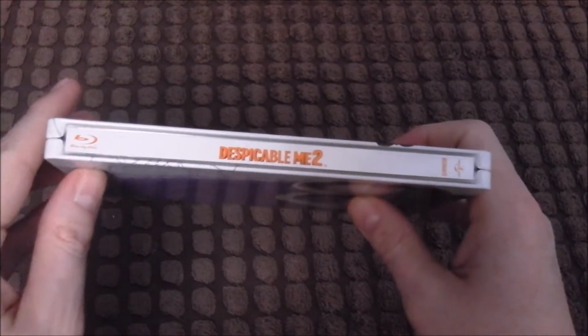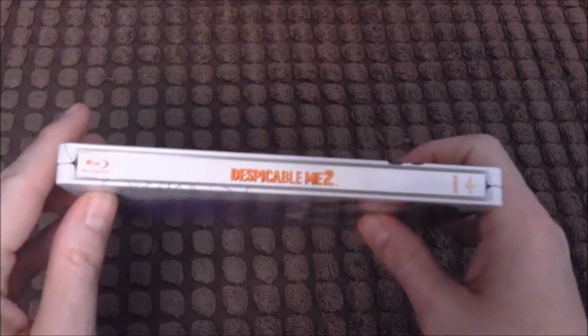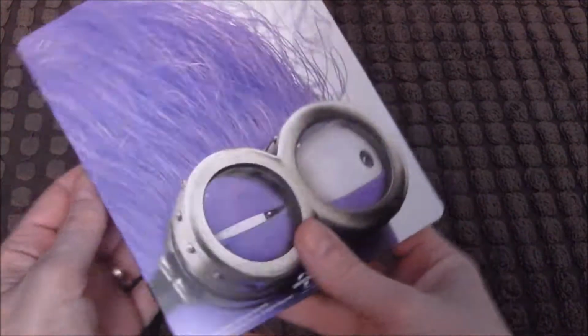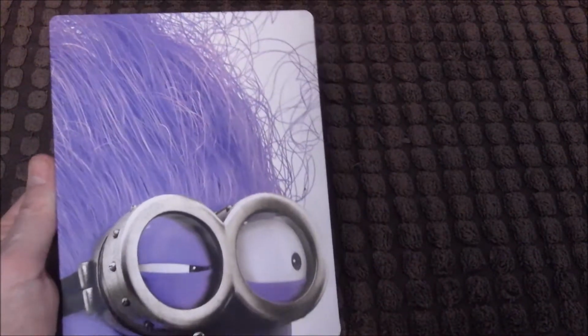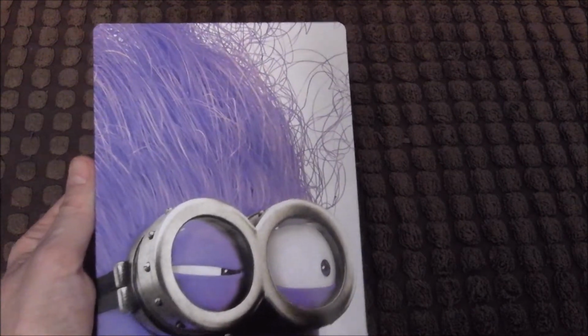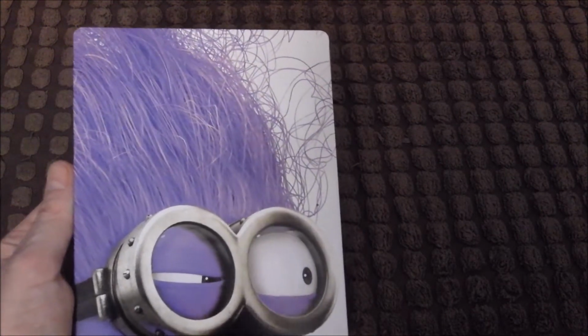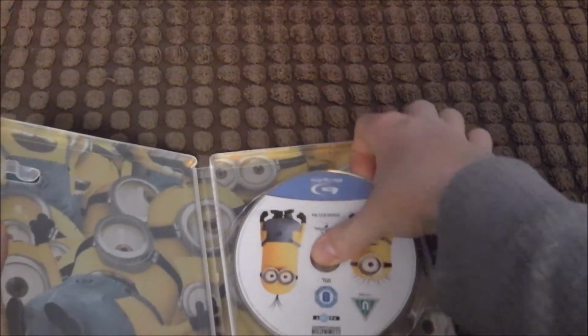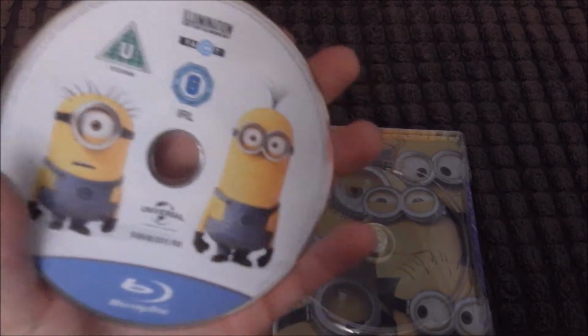And stick with me too. I'm sure there'll be a German or French edition of this, which has got a 3D version. This one doesn't, unfortunately. It's only a 2D if you're thinking of getting this. Hey, nice artwork on the back as well. And nice artwork on the disc too.